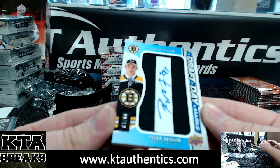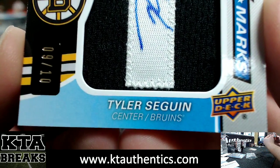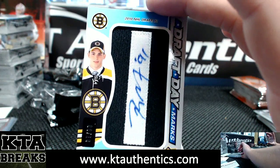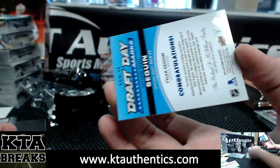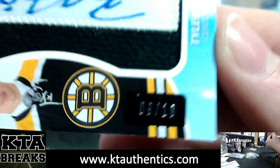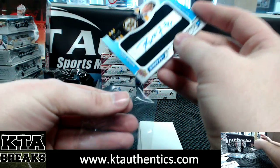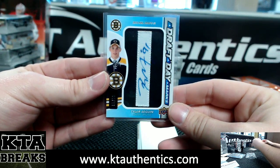And draft day signatures. That is 9 of 10. Tyler Seguin. Or Sagan, however you want to say it. Very nice there. That is 9 of only 10. Tyler Seguin. They're 124, Jamie. 124.